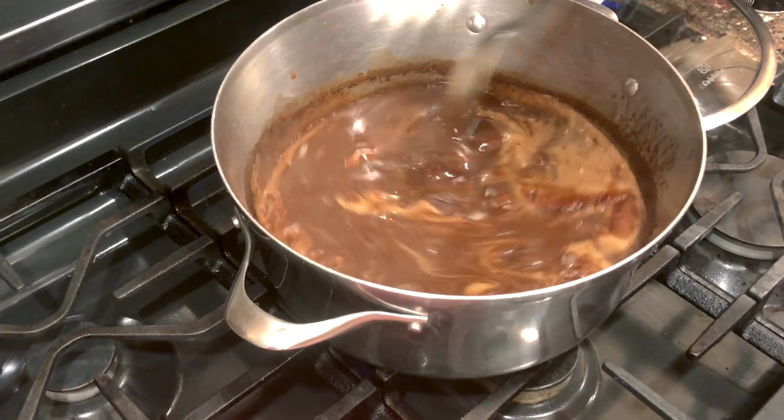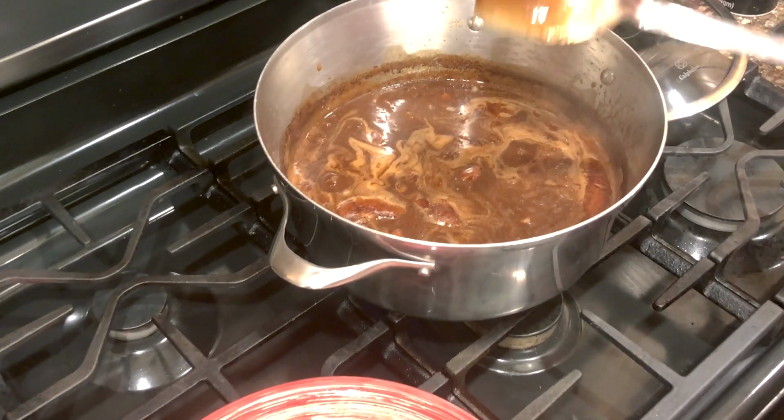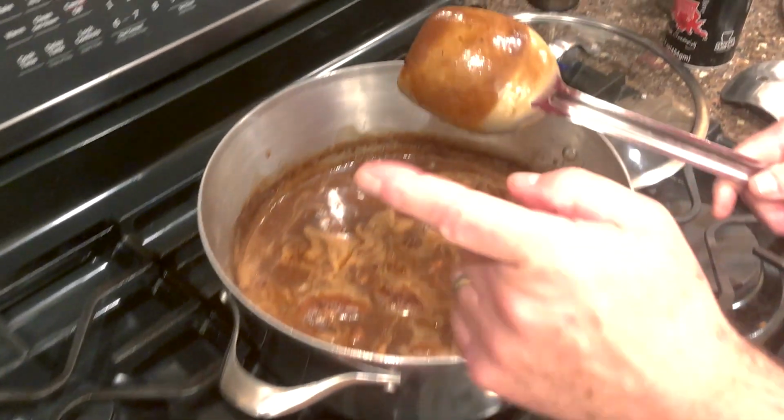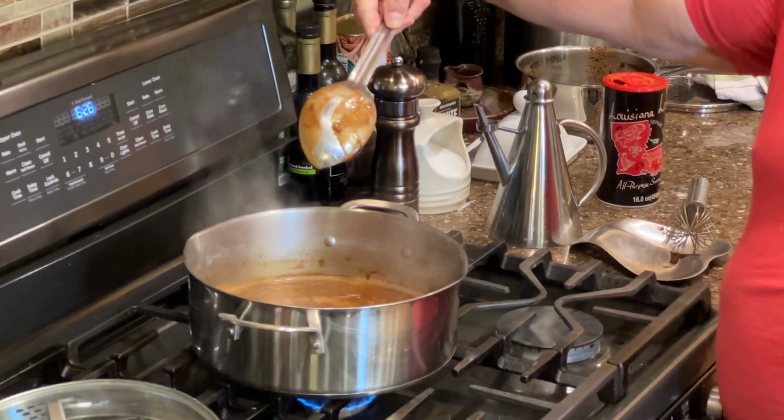Now, I don't have a gallon of water here. And so, Curt, how'd you measure? Sometimes you just know. Okay, so listen, there's an indication called nappe in French. It means whenever you pass your finger, the line stays. See, just like that. That's how it is.